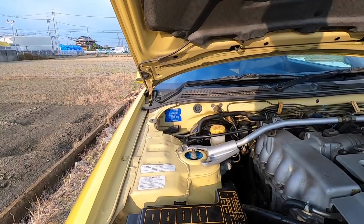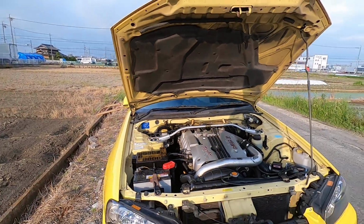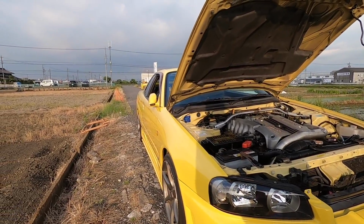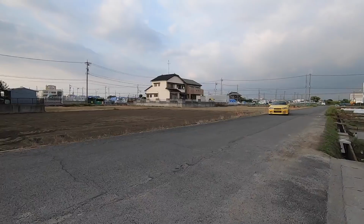Yep, and there it is, EV1 color code, the original color on it. Pretty rare to see an original yellow R34.